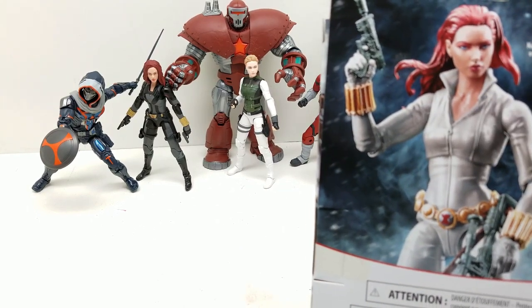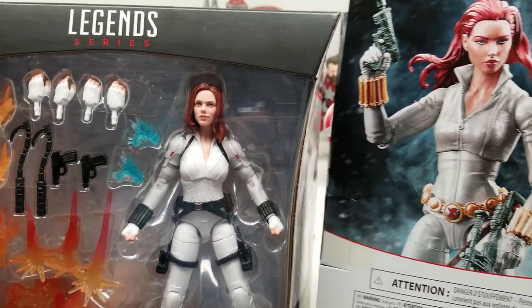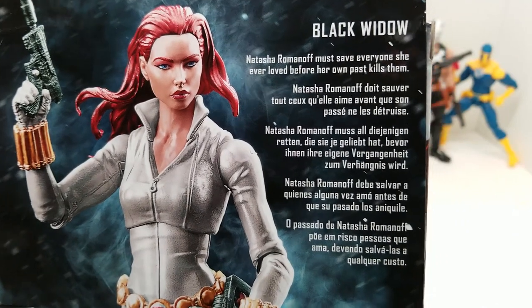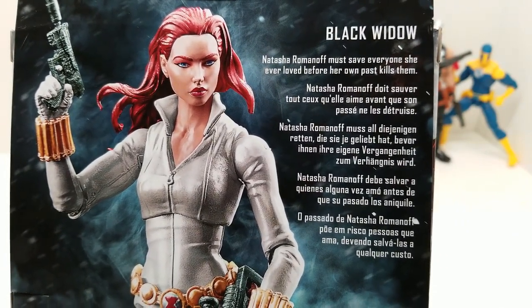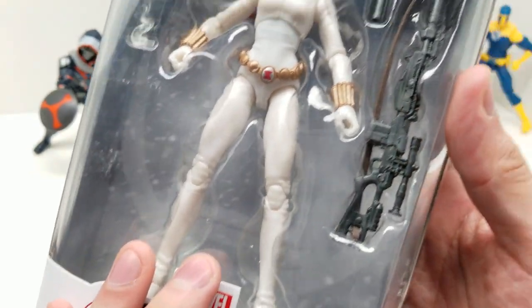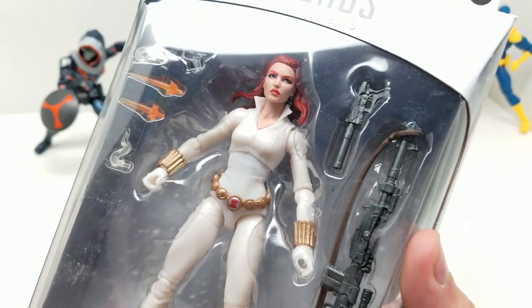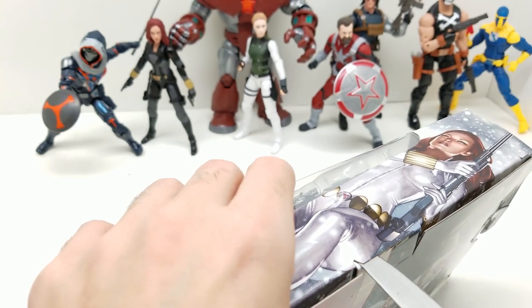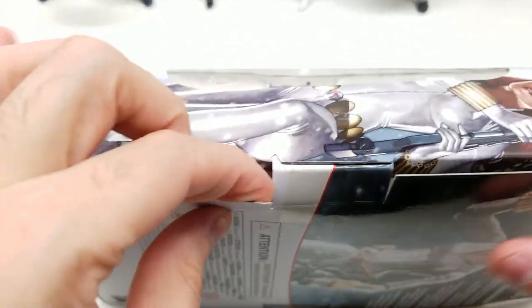And so then we're gonna move on to this white suit Black Widow right here from the movie, this deluxe set. So let's see what the back says. It says, Black Widow, Natasha Romanoff must save everyone she ever loved before her own past kills them. Wow. All right, let's get this open. Looks absolutely wonderful. And let's see what sort of accessories we have. Man, that is a huge gun. All right, let's get this open. There we are. Let's pop this gun out. There, look at this beautiful Black Widow emblem right here.